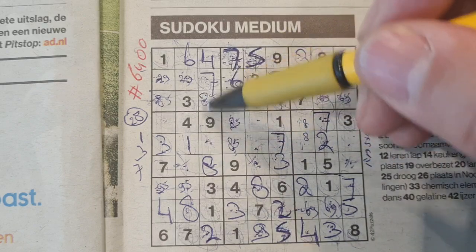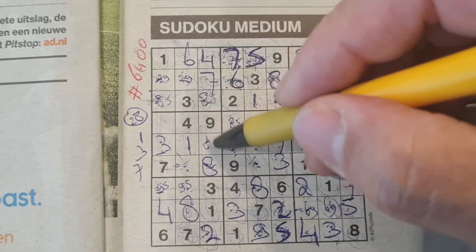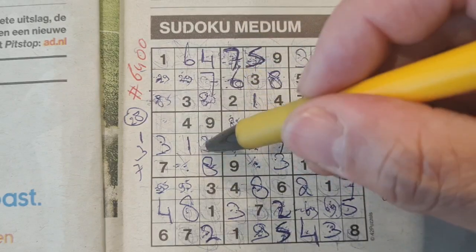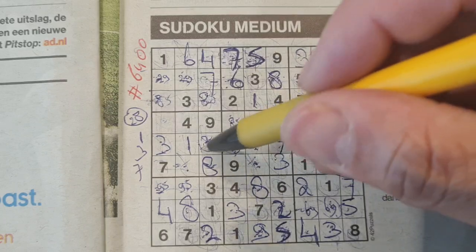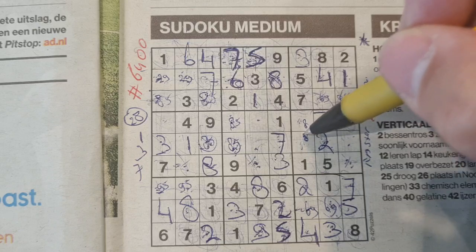So two missing numbers in the third column. The 8 and a 5, I believe. Yeah, we have a pair, 8 and a 5. So this is also a pair, 8 and a 5. That means that that box cannot be an 8 anymore.